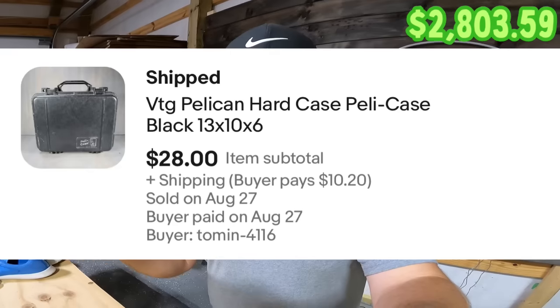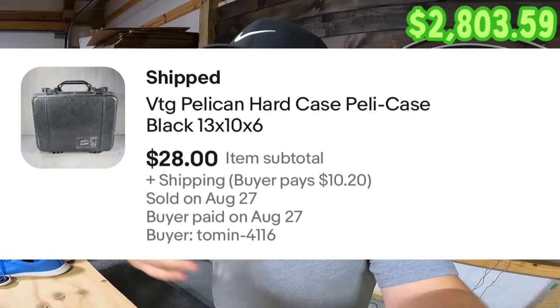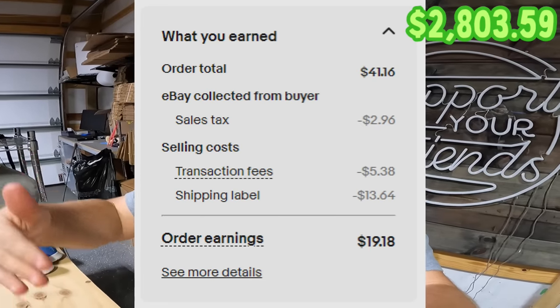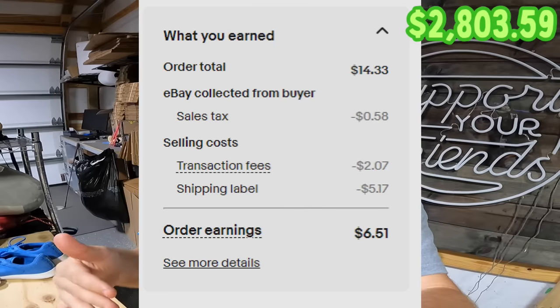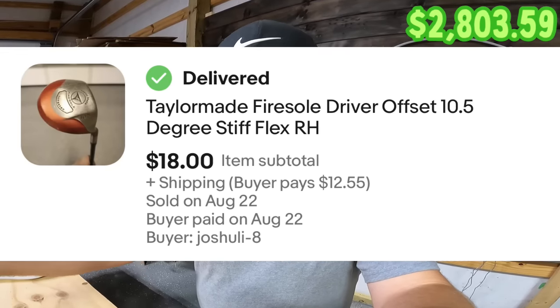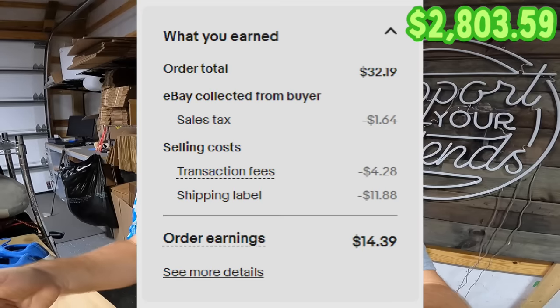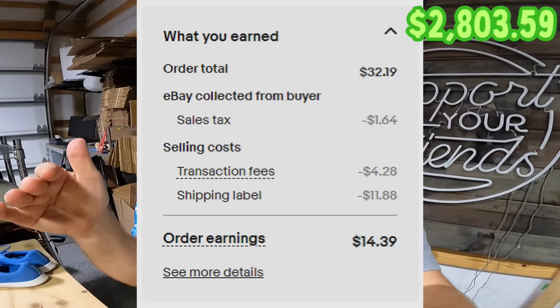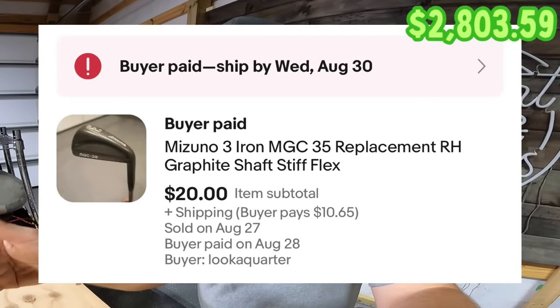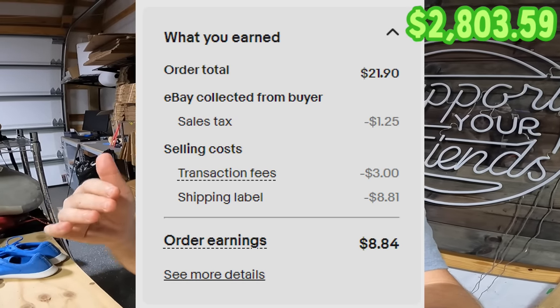So first we sold this Pelican hard case. I picked this up at a garage sale maybe a month ago. That one sold for $19.18 after fees and shipping. We sold this Gymshark t-shirt. That one netted us $6.51. We sold this TaylorMade golf club from a recent flea market buyout for $14.39 after fees. And we sold this 3-iron from that same golf club buyout, and that one netted us $8.84 after fees.